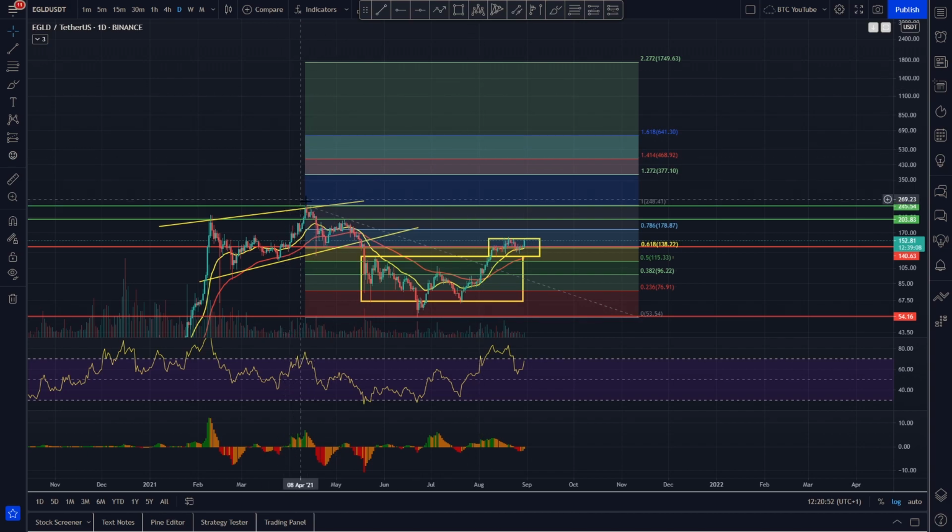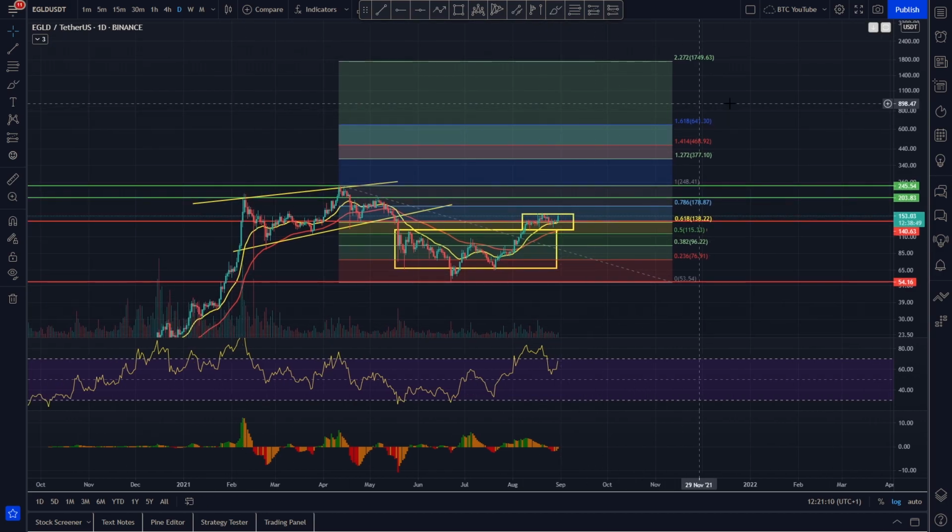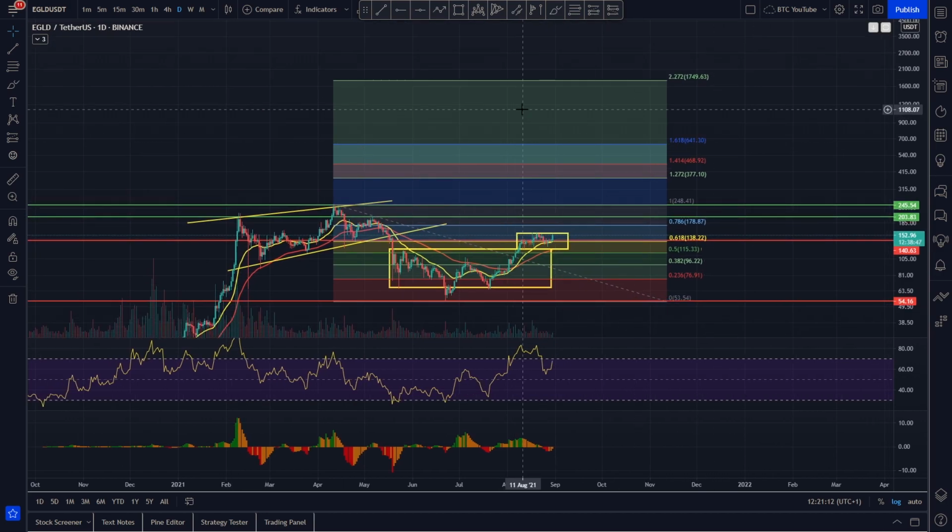So if we look at our fib extensions here, at around $250, a 5x is what we're looking at, $1,250, which comes well within the means of our fib extensions here. And obviously you can see we're upwards of $2,000 for the 227 extension. If we did get that 10x, it's looking more like 2,500, which is possible. We think realistically it's probably going to be more like $1,000, $1,500 per EGLD. Taking a look at the fib extensions as well.